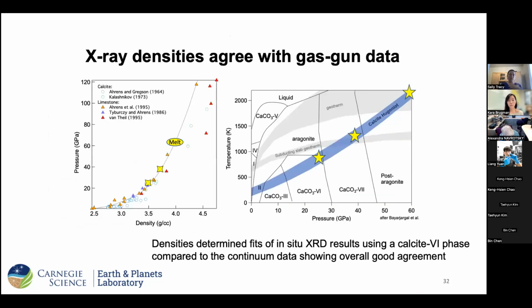This is just a summary of these results, where I show the densities that were determined from fits to the diffraction pattern. We can see that these are in overall good agreement with the pre-existing continuum Hugoniot data. And so our results are broadly consistent with the expected properties of calcium carbonate along the Hugoniot.